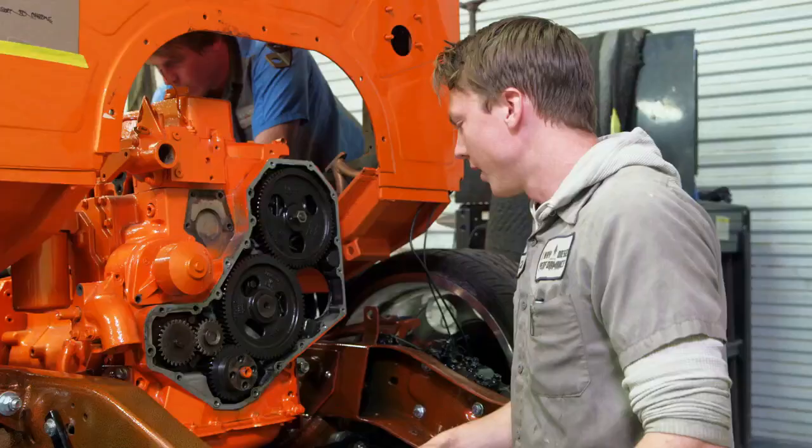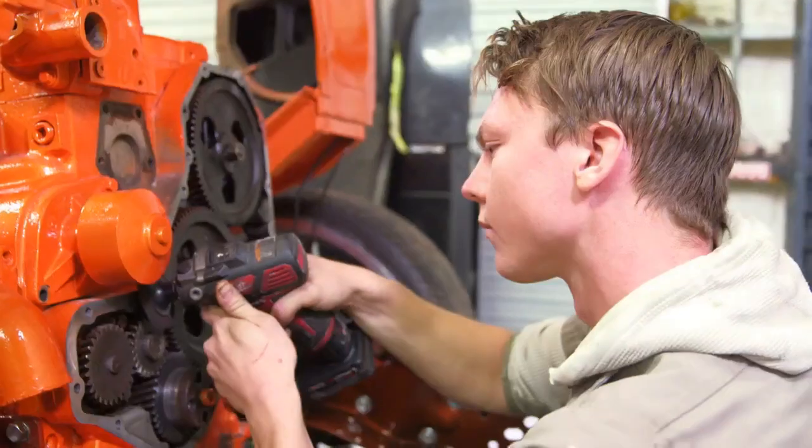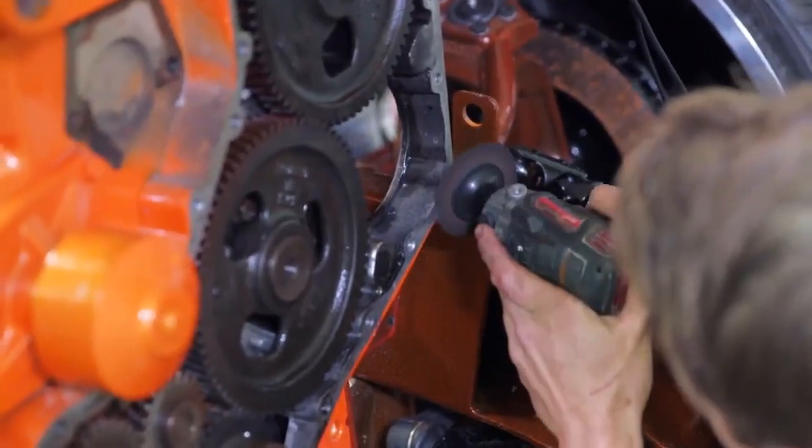Yes, it is. All right, now that we got the front cover off, I think we're ready to go ahead and clean everything up, make sure there's no debris or anything inside of it that could potentially cause a malfunction or failure, and then put our new billet front cover on.